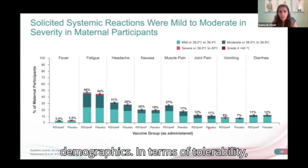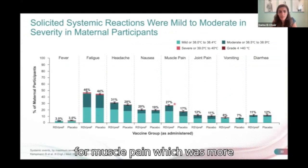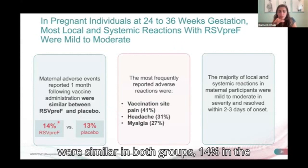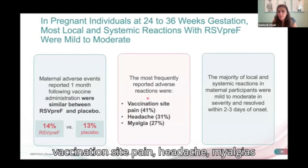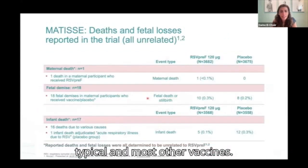In terms of tolerability, all the reactions were mild to moderate and were similar in both groups, except for muscle pain, which was more significant in the vaccine arm, and headaches. So really all were mild, and the adverse events reported at 1 month were similar in both groups, 14% in the vaccine pre-F group and 13% in placebo, with the most common being vaccination site pain, headache, and myalgias. These were about 2 to 3 days in length and resolved, just like most other vaccines.